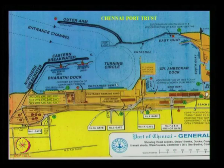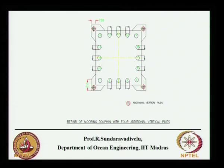So when the vessel was trying to go out like this, it lost control and hit this dolphin. One of the reasons it hit the dolphin is that this is very close to the entrance channel, so it came and hit the dolphin and there was some damage. This happened maybe 15 or 16 years back. So this is how the dolphin is.